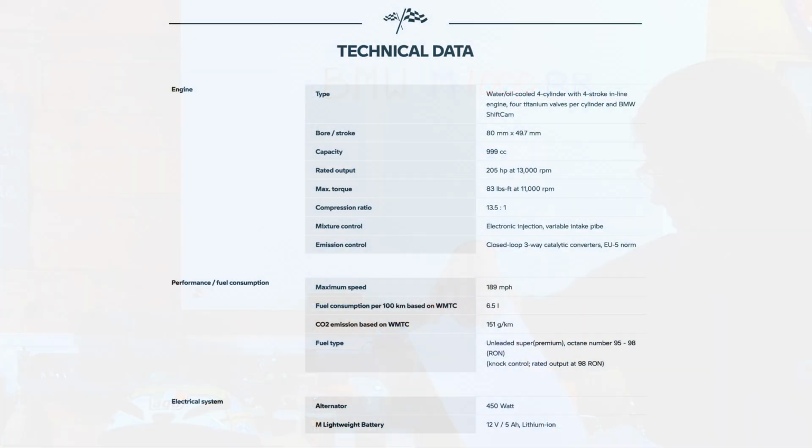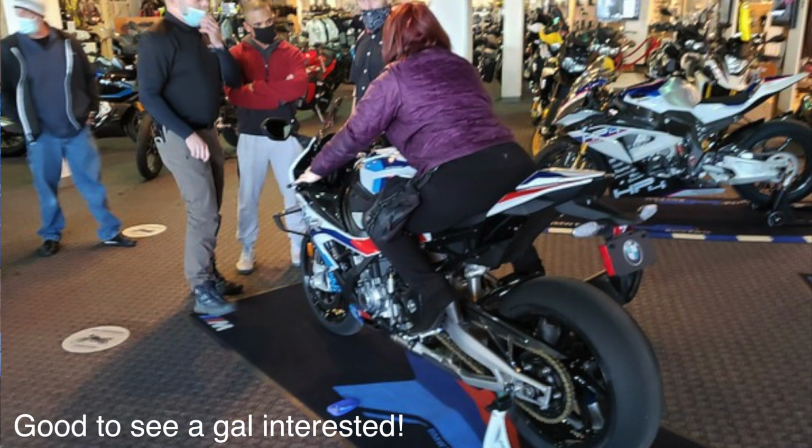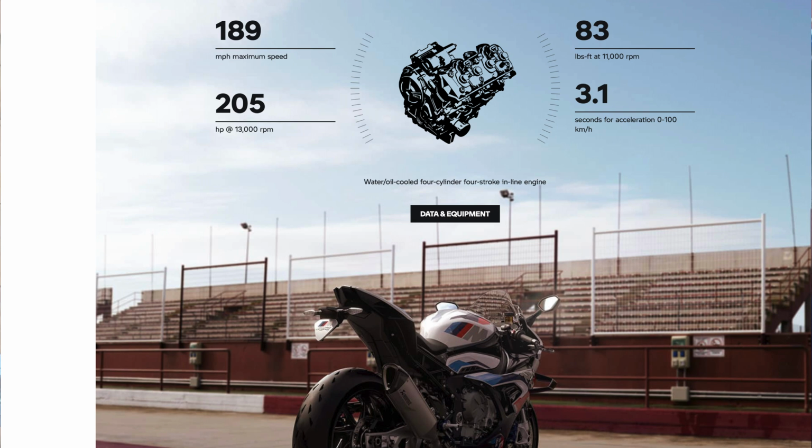A couple of specs on the new BMW. It's a water-cooled 4-cylinder, 4-stroke, inline, 4 titanium valves per cylinder, and BMW shift cam. Bore stroke is 80 millimeters by 49.7 millimeters. It's 999 cc's. Rated output is 205 horsepower at 13,000 RPM. Max torque 83 pound-feet at 11,000 RPM. Compression ratio is 13.5 to 1. Closed loop 3-way catalytic converter, Euro 5 emissions. Top speed 189 miles per hour.